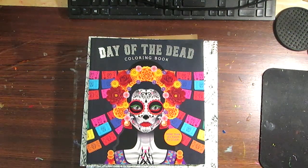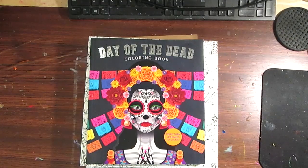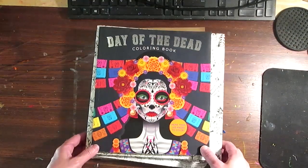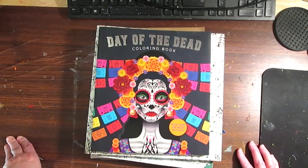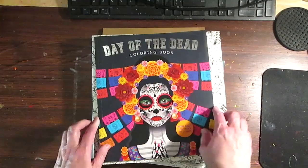Hey everyone, it's time once again to take a look at what I've done for coloring in the month of September 2025. And I think I'll start with some new acquisitions, some new coloring books I got in the past month or two. And I'll start with this one.